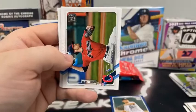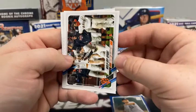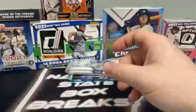There's Roberto Ozuna. Got a Blake Taylor rookie for Houston. There's a walk-off, a part distant celebration. San Francisco. Josh Bell for Pittsburgh. Sean Doolittle. And a Tampa Bay Rays team card for the Rays. We'll sleeve and top load this Casey Mize. Nice blue rookie card there for Detroit. That'll take us into our Bowman Cello.